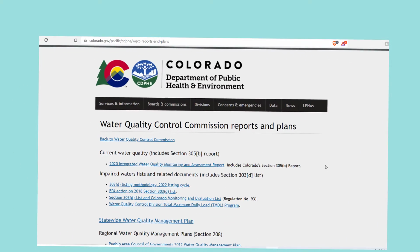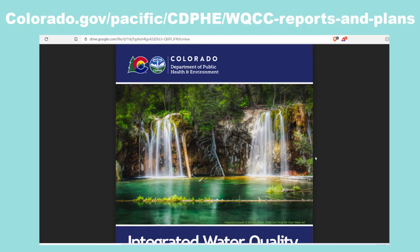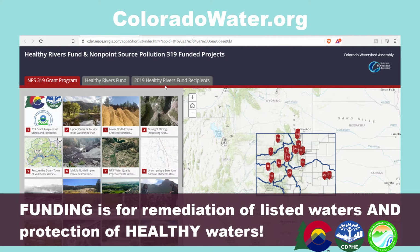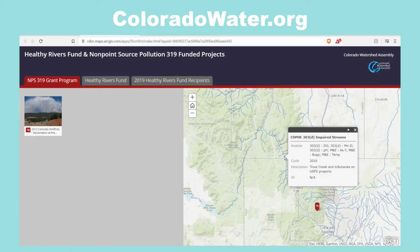CDPHE's 303D list of impaired waters is a great starting document to identify potential projects and then secure state funding. Find the interactive map on our homepage with recipients of Non-Point Source 319 grants and Healthy Rivers Fund grants, all on a background of clickable impaired waters.